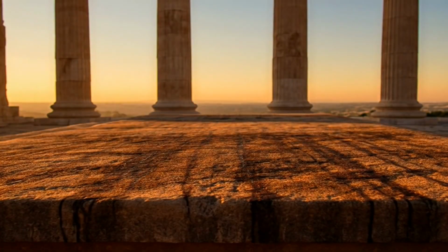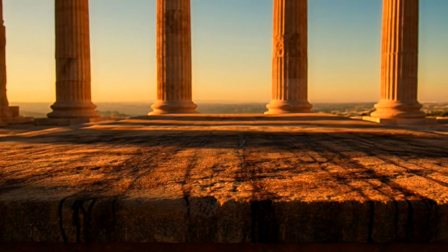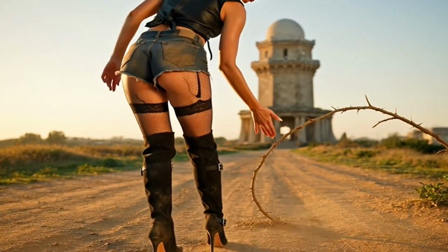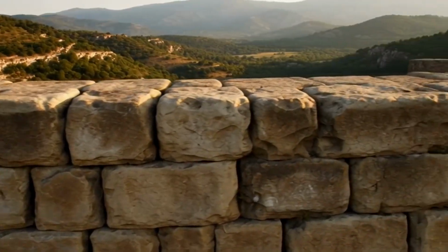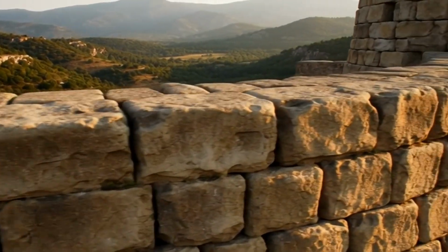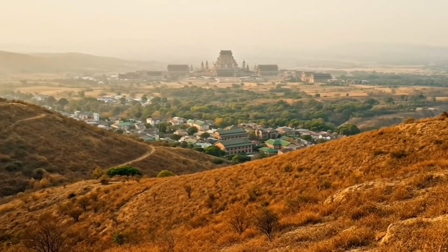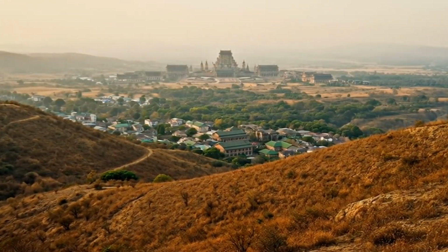The sun is beginning to dip, casting long, dramatic shadows across the sacrificial altar. I am approaching the Tower of Jupiter, a distinct structure separate from the main temple complex. The Tower of Jupiter was part of a defensive fortification system built later than the temples. Archaeobotanical evidence suggests that the surrounding area was once a lush oak forest before deforestation.